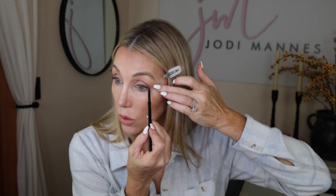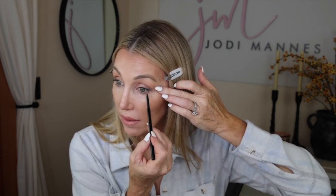So I'm just going to grab my eyebrow pencil. This is the Anastasia in Blonde. This is what I did my eyebrows with. You can see right there. And I'm just going to grab that because it's a nice soft neutral brown and it goes well with this blue that I already have. And I just want to connect my lower eyelashes to one another.